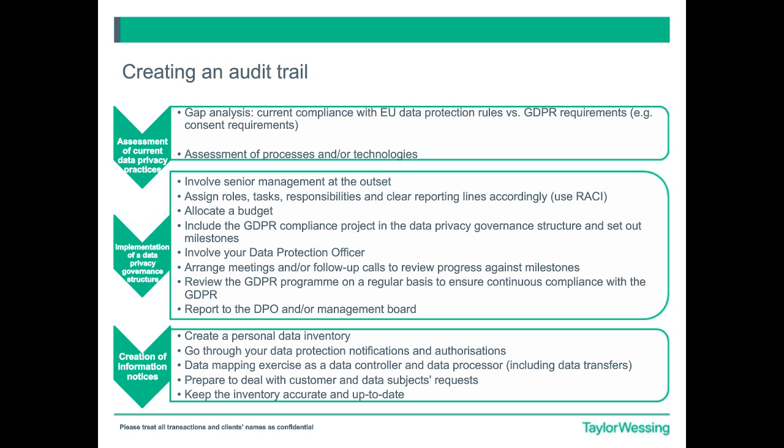One practical way to do so will be to look at your data protection notifications or authorizations, because in some countries, some processing activities need to be authorized, such as in France, for instance. If you want to transfer personal data from France to a country outside the EEA, you will need to get an authorization from the French Data Protection Authority.